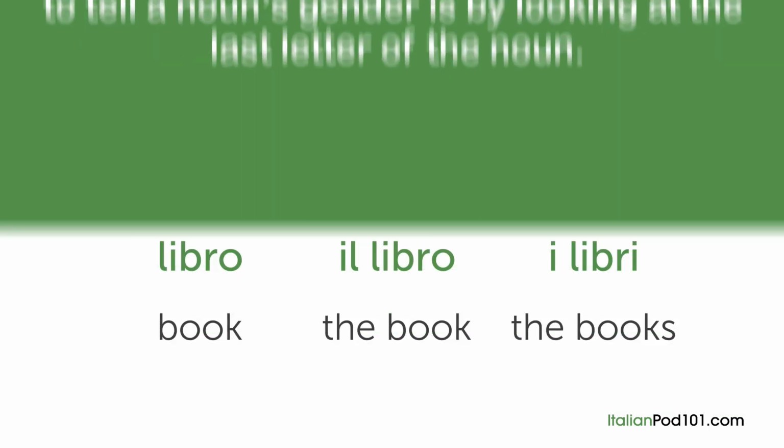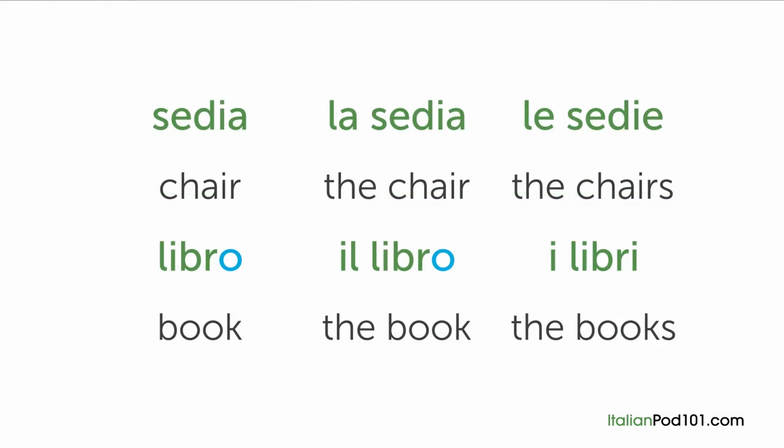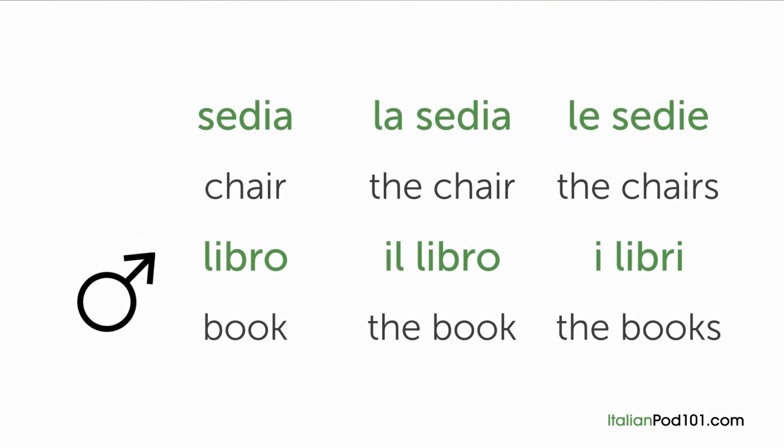If a noun ends with O in the singular and I in the plural, it's usually masculine. If a noun ends with A in the singular and E in the plural, it's usually feminine. For example, sedia, meaning chair, ends with an A, so it's feminine. La sedia. In the plural, le sedie. Libro, meaning book, ends with an O, so it's masculine. Il libro. And in the plural, i libri, ending with an I.